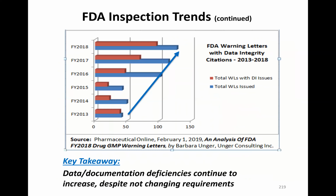Warning letters with data integrity citations, many of which intersect with Part 11. Here you see from a 5-6 year period an increase in the number of warning letters and the warning letters with data integrity issues. A lot of this has to do with the data documentation deficiencies that are increasing despite the fact that FDA has not changed its requirements.